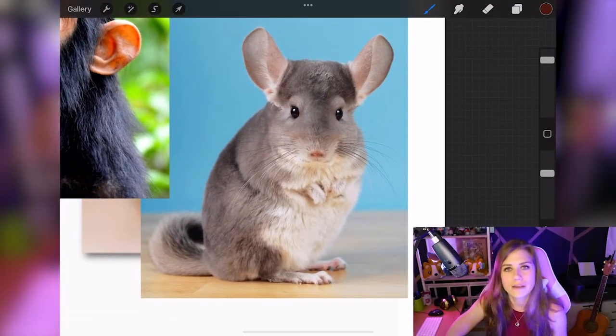Honestly, thinking about it now, it's kind of metal. Anyway, how did I make chinchillas terrifying?